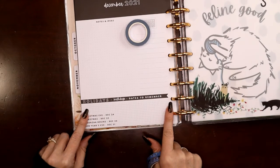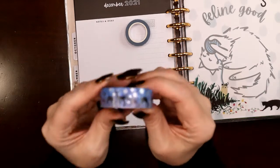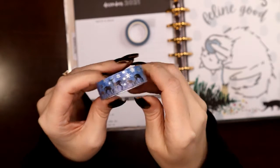So kind of to help fill in this gap, I thought I would use this one with the little deer with the silver snowflakes on it. Again, Simply Gilded. You can see inside the core of the washi roll there.